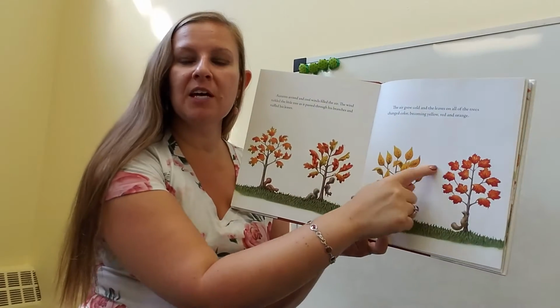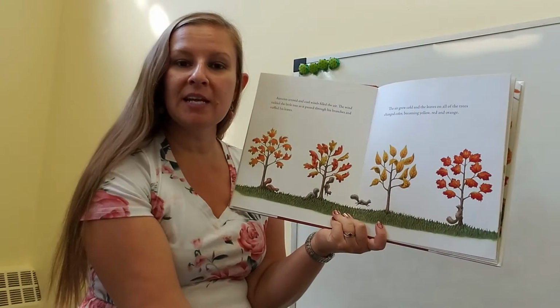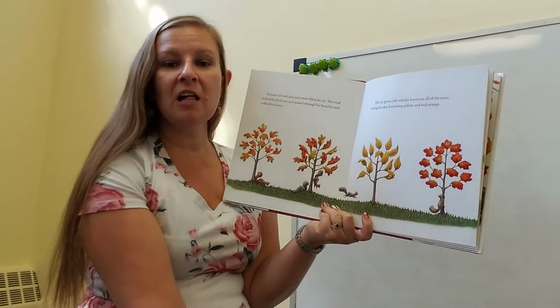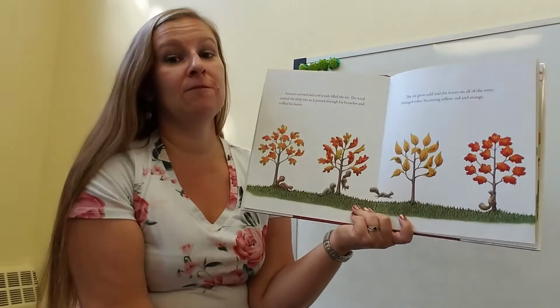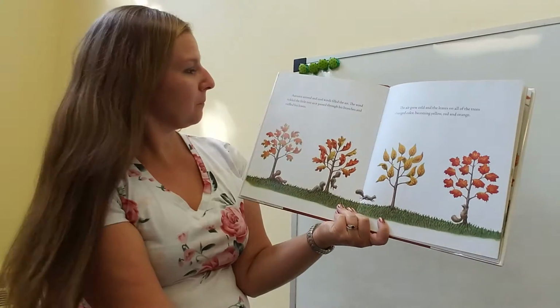Look at all the leaves on the trees now. They're not green anymore. They've turned different colors. So the season they're growing in now is fall or autumn.